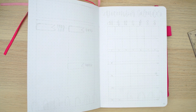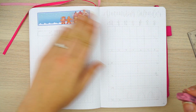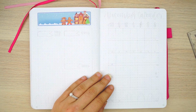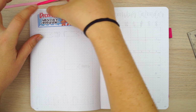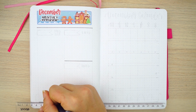All right, now that I have my December cover spread all set up, it's time to create my main December overview spread, starting of course with my main header at the top using the Gingerbread Monthly Kit along with the December header from that Patreon only sheet, and my monthly overview sticker from the monthly spread header sheet. Since this is my first plan with me in so many months, I wanted to really try mixing some things up this month compared to my typical setup.